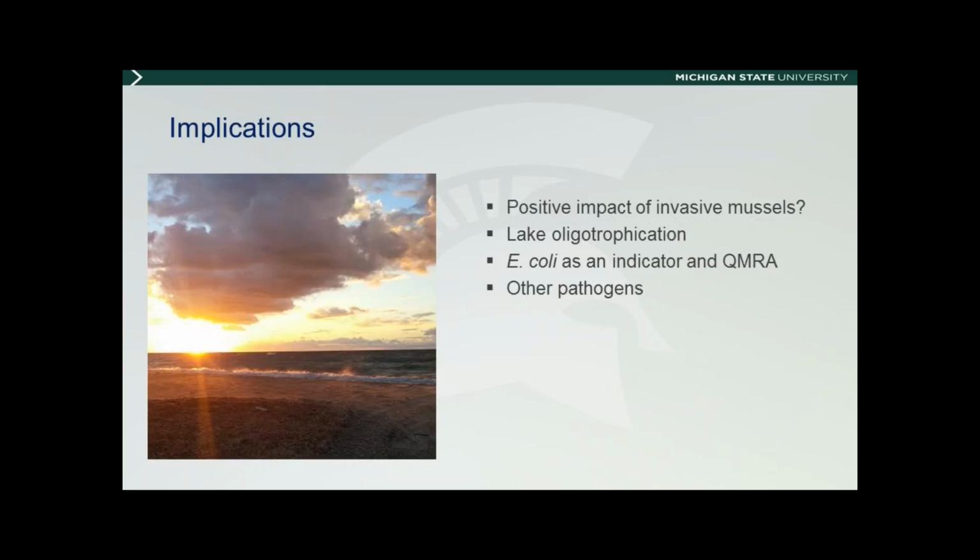And then also, this calls into question the efficacy of E. coli as an indicator for other pathogens. So we all use E. coli as an indicator, hoping that it aligns with the pathogens that we're really concerned with for human health. But if E. coli is sensitive to light inactivation and quagga mussel effects in a different way than some of the other pathogens, then testing for E. coli as a surrogate for these other pathogens becomes kind of moot. So in the future, we're going to try to look into comparing the sensitivities of these pathogens to E. coli, as well as developing quantitative microbial risk assessments for these beaches, taking into account these new impacts of quagga mussels.